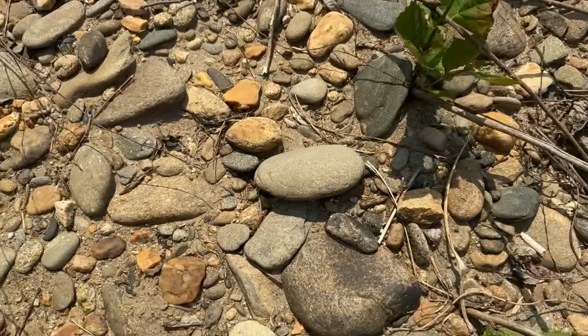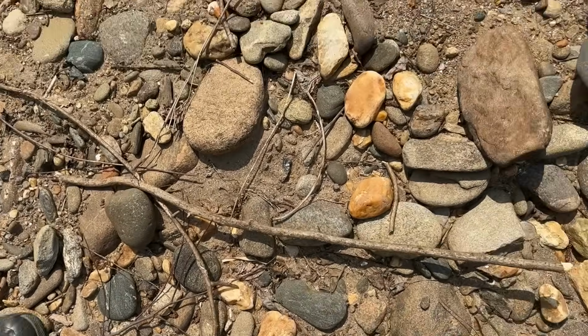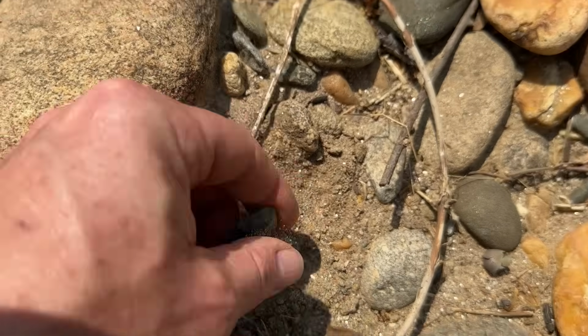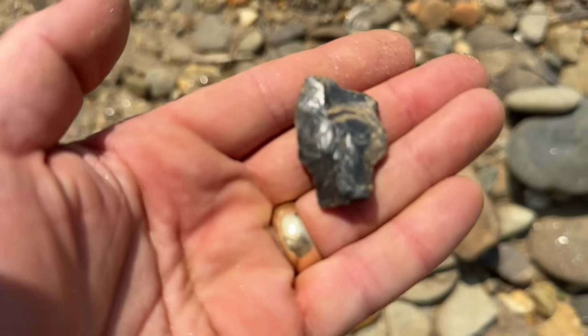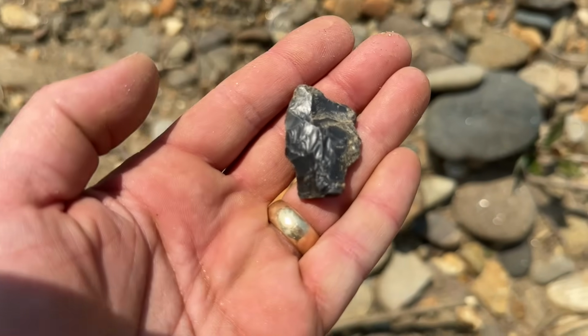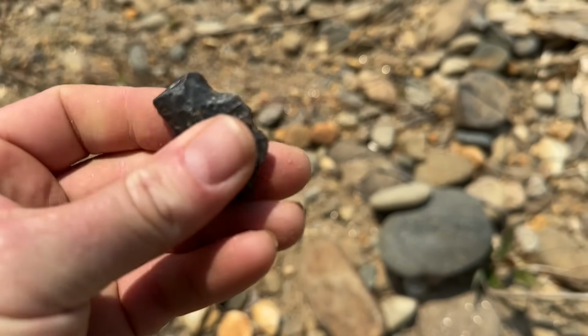pieces of glass. But then as I was looking over here, I saw something that looked like an unusual part of a rock, almost like obsidian. And yeah, sure enough, look at this. This, folks, is an arrowhead. Let's see if you can see that. Yeah, it's beautiful. And this is made out of flint, folks.